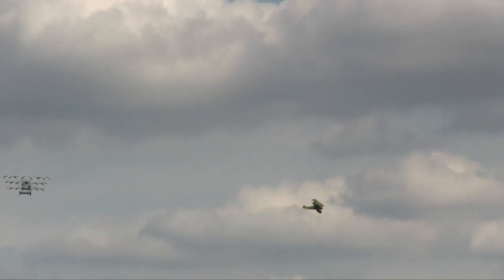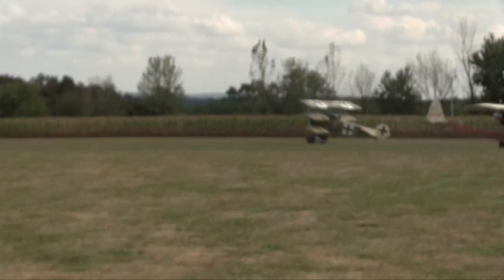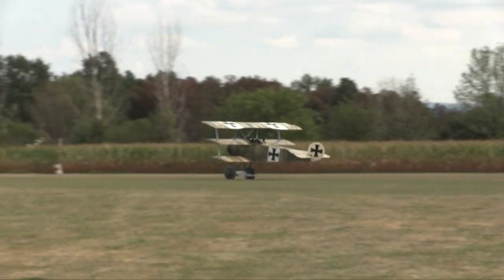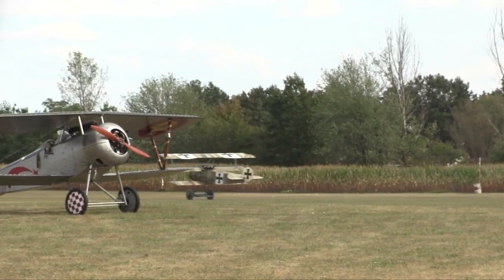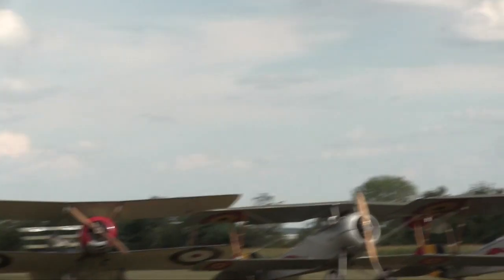Look at this guy out here, he's just whipping the tail around. The one that was flying there. Oh, and last but not least, the sky, rotary powered triplane. Look at this. Look at it. History in the bay.